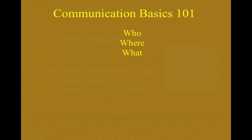Now let's get into some basics of communications. Here's a basic outline of how you should talk when you're on the radios. Really, I call it the 3 W's. Who you are, where you are, and what you want to do. Or what you're going to do. Depends where you're at. If you're at a tower-controlled airport, what you want to do. If you're at a non-towered airport, what you're going to do. So there's a little subtlety there. But who, where, and what. And every time I talk on the radios, I follow this format.